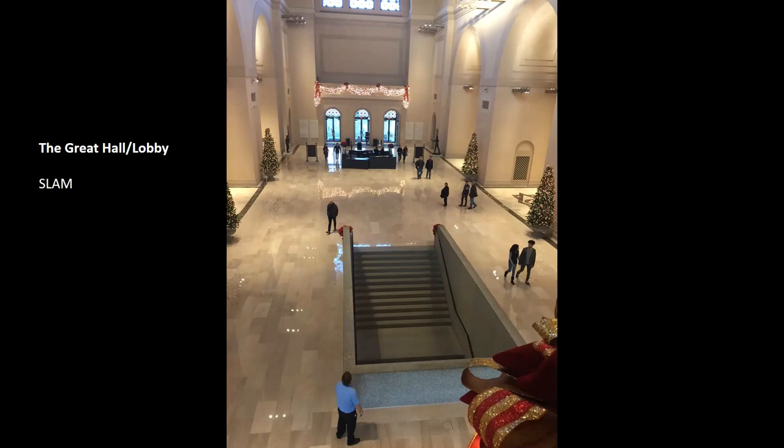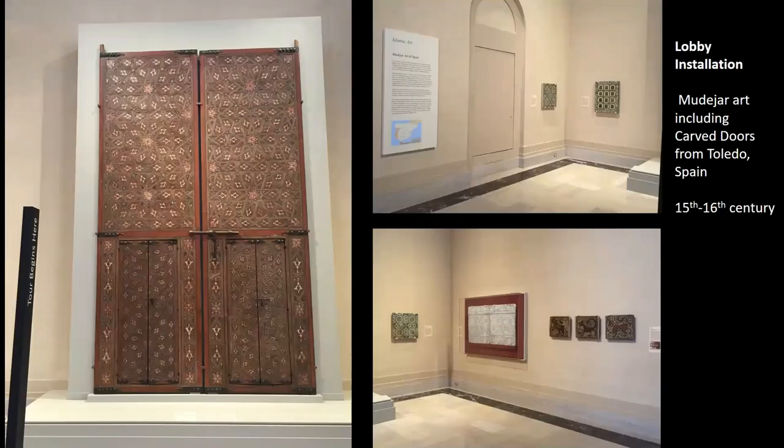These are in fact Western works of art, these colossal wooden doors from Toledo, Spain. These are shown with related examples of what we call mudéjar art, Islamic inspired art, often early on made by Muslims, but after the reconquest of Spain. This installation privileges Islamic art and its cultural heritage by placing it in a highly visible space in one of the most heavily trafficked areas of the museum.